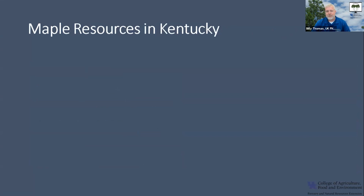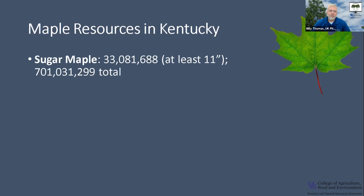So let's talk real briefly about the maple resources. We are fortunate that the Kentucky Division of Forestry, in partnership with the USDA, U.S. Forest Service, does some forest inventory analysis for us on an ongoing basis. So the numbers I'm showing you are from that data that they've collected of the trees here in Kentucky. So starting off with sugar maple, there are over 701 million sugar maples in Kentucky, and that's trees greater than 1 inch in size. Now, we can't tap trees that small. Typically, you need to be at least 10 inches. The way they break their data down, they break it down into an 11-inch up category.